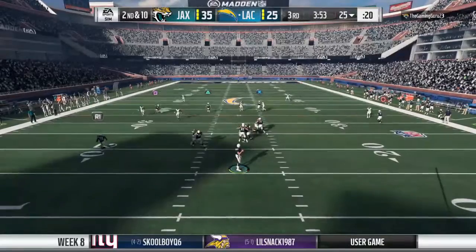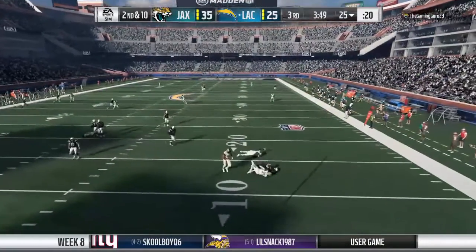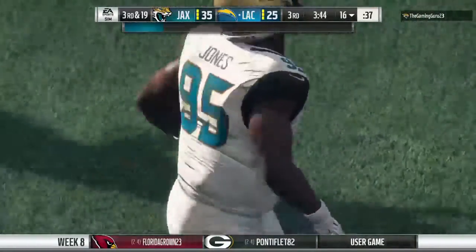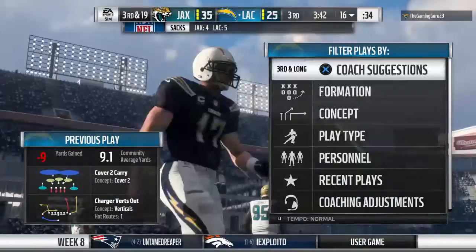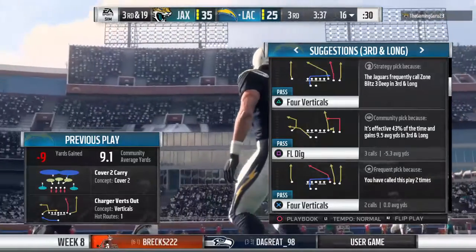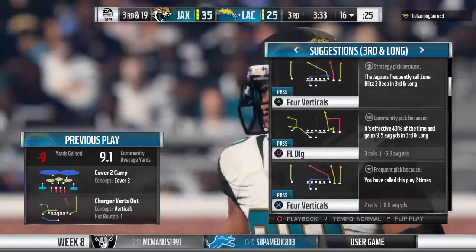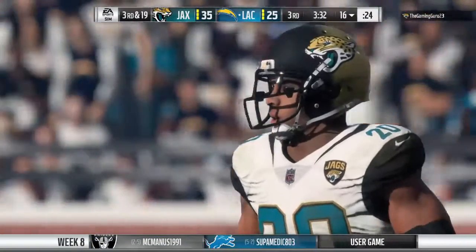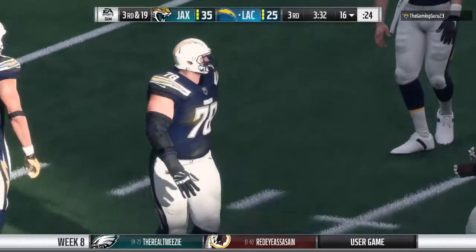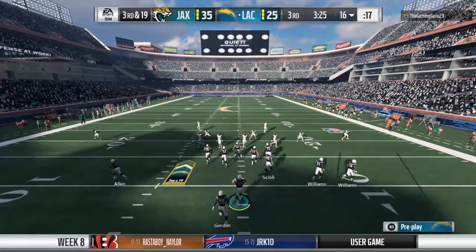Throwing again, Rivers on 2nd and 10. Flushed out right. And time finally runs out. He can't get rid of the football, and he's taken down. Avery Jones coming up the middle, gets him there for a loss of about 9. So it's 3rd and long for the Chargers and Rivers after the sack.